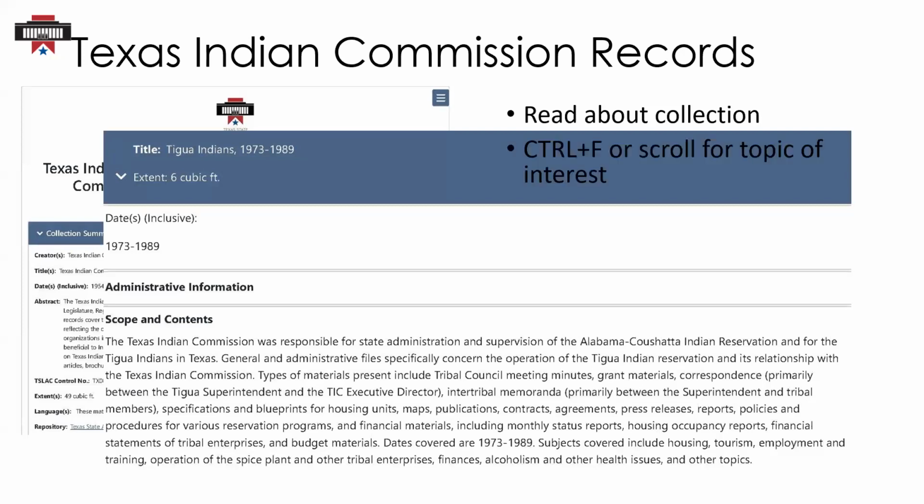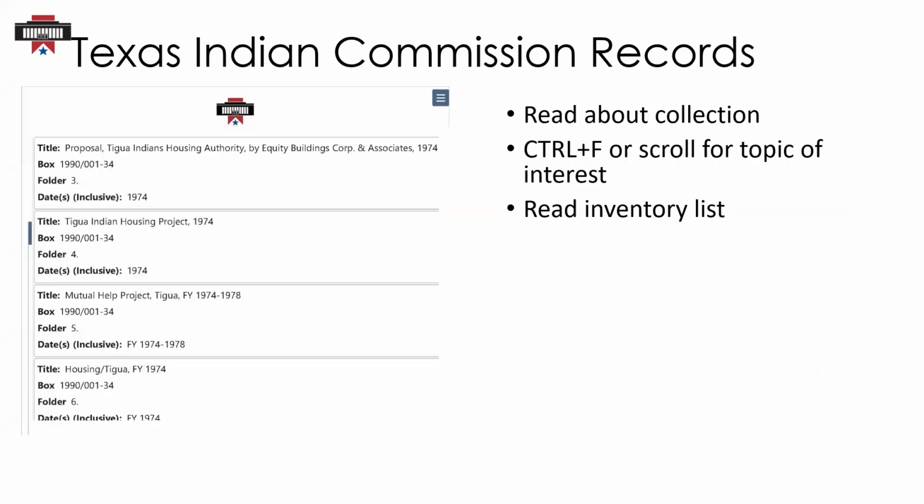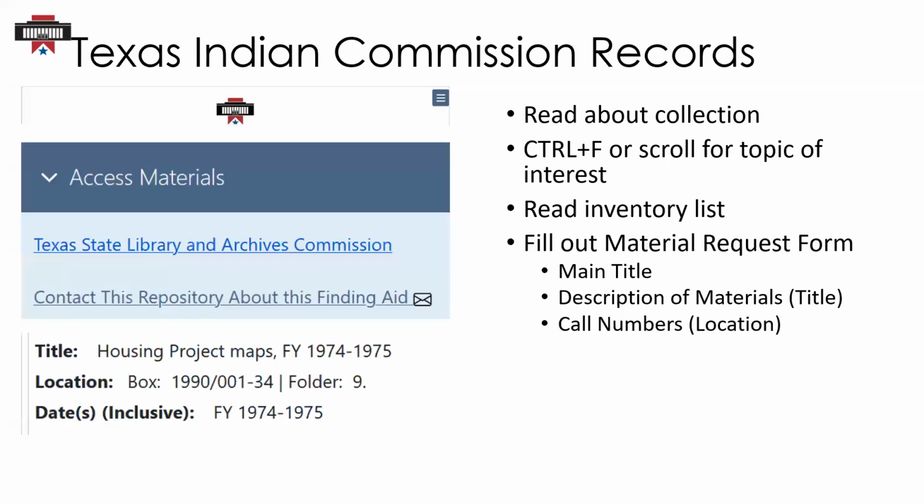After the description section, there's an inventory list that names what is in each folder, where I see housing project maps in folder 9. I want to see these project maps. If I am not at TSLAC, I click on Texas State Library and Archives Commission under the Access Materials section on the upper left of the finding aid to download and fill out a material request form PDF, and send it to the archives attached to an email request for an appointment to ref@tsl.texas.gov.